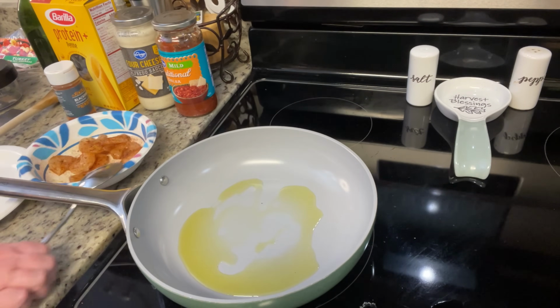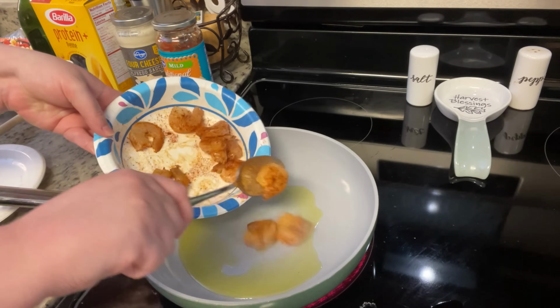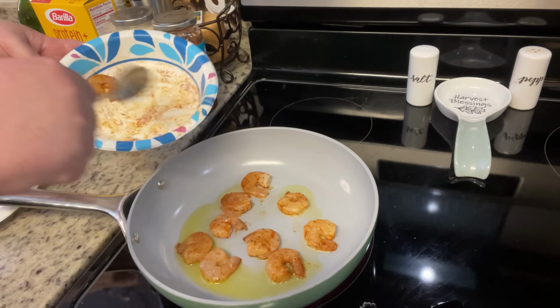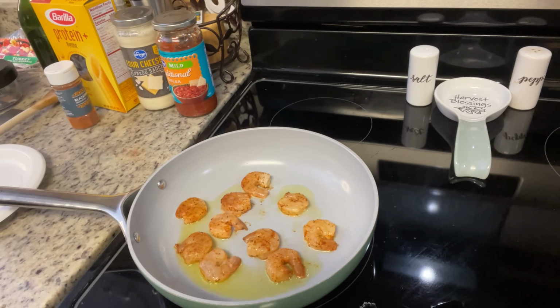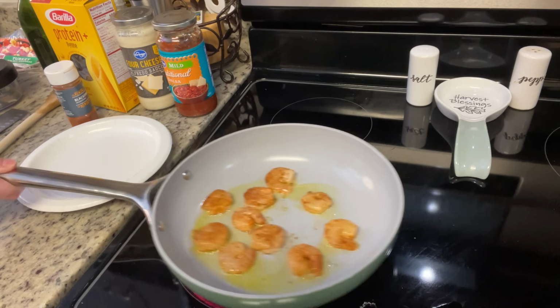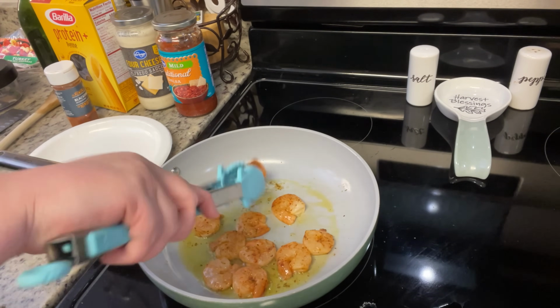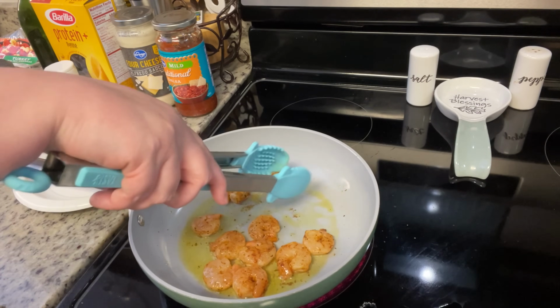I had some shrimp in my freezer, and so I just thawed these. I sprinkled both sides of the shrimp with some of that blackened seasoning. I'm going to add the shrimp to my hot oil, and they only take a couple minutes on each side until they start to turn pink. Once they're there, I'm going to remove them to a plate and set those aside.